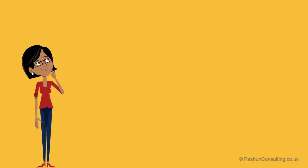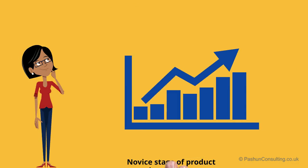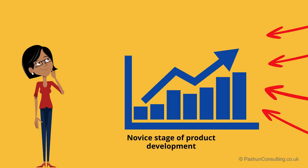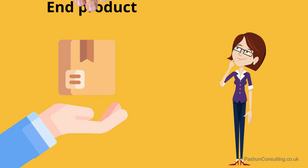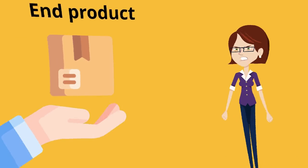This is in order to know that the direction your product is taking is the direction it needs to be in. In a startup, you're growing and at a novice stage of product development. Each bit of feedback from your customer proves to be your learning curve and also adds valuable insight to your work in progress. It can prove very ineffective and expensive if you're working on a product and present the end product to the customer only to realize it's not what they've been looking for.